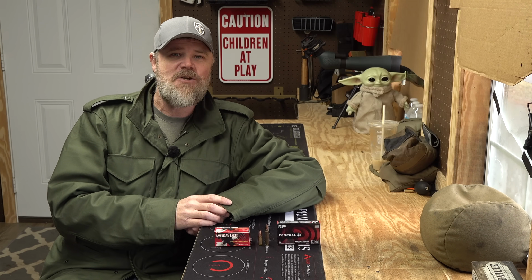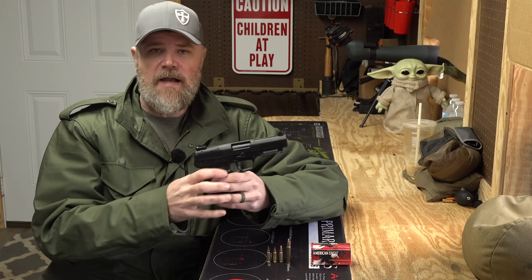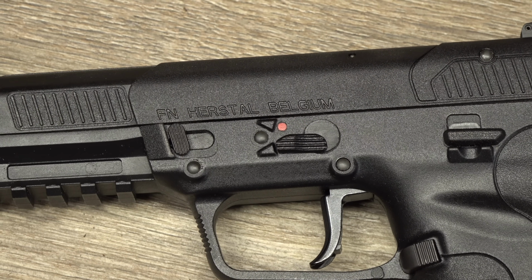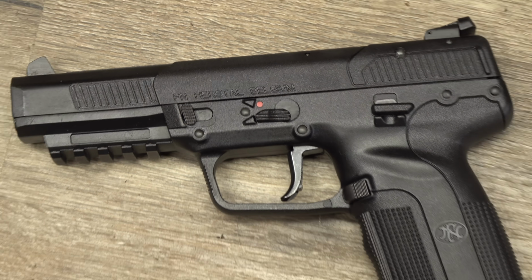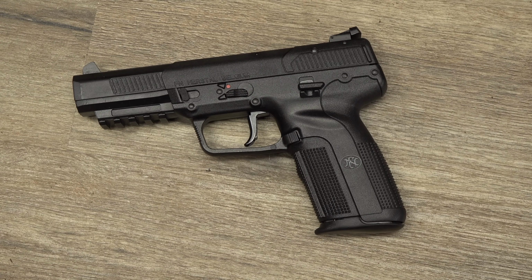With all that being said, let's get started with today's video on the 5.7 by 28 millimeter cartridge. The first firearm to become commercially available on the US market would have been the FN 5.7, a very early version of this handgun, roughly right around 2004. But the handgun made its debut on the world stage in the late 1990s. It would just take a few years for them to trickle out into civilian production.